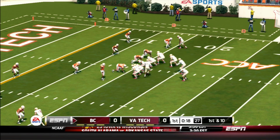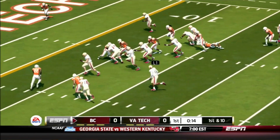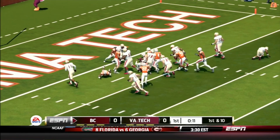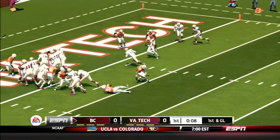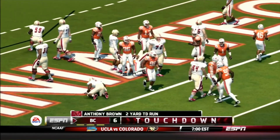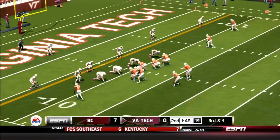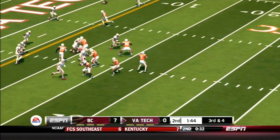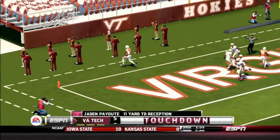And now let's head out to Blacksburg, Virginia. 7-2, Virginia Tech hosting the Boston College Eagles. BC with the ball deep in Virginia Tech territory late in the first quarter. And Anthony Brown runs it off the left side up to the 2-yard line. He's going to keep it again, a 2-yard touchdown run, and the Eagles jump out to a 7-0 lead over the Hokies.